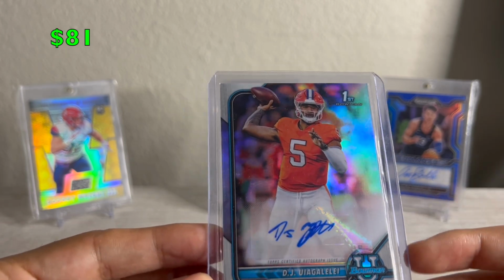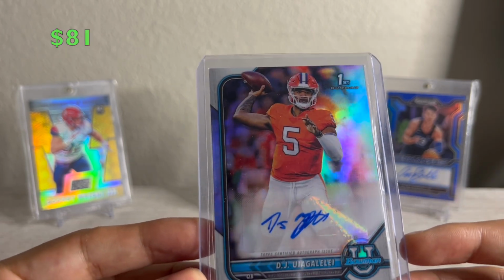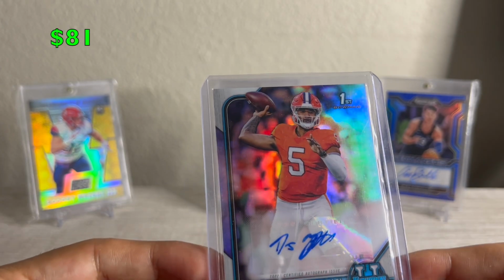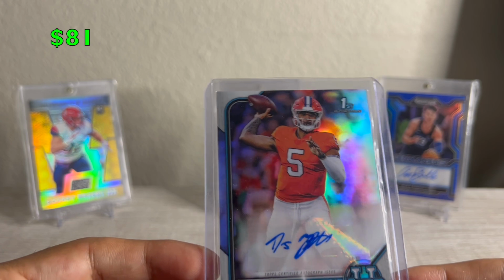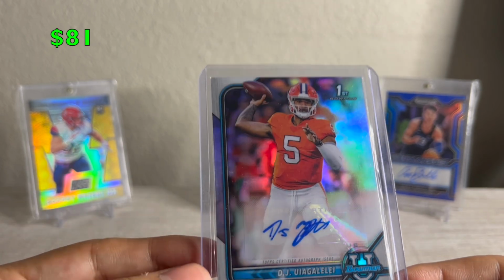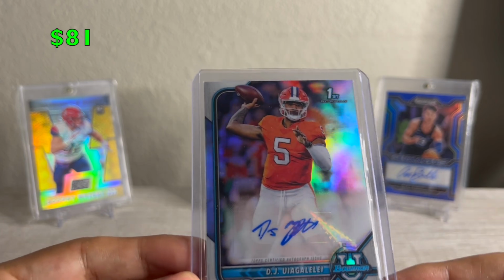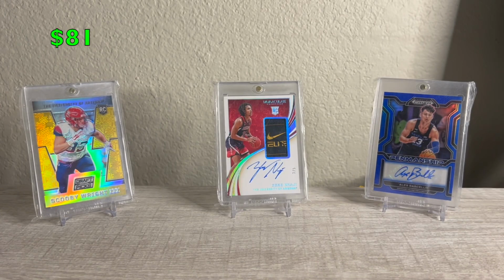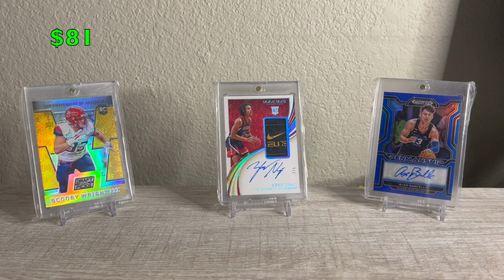I think another part was I just picked up 2 SGC golds of his. I think one's a gold shimmer and one's a gold. I think the true gold is the 10 and the shimmer is the 9.5. So I have those coming in. To get 10 bucks back, I checked ComC. I bought this card for $3, so a nice margin there. And since I moved into some slabs of his, I guess I'll let it go, but he's a guy that I'm still going to continue to buy into if I see him go low.